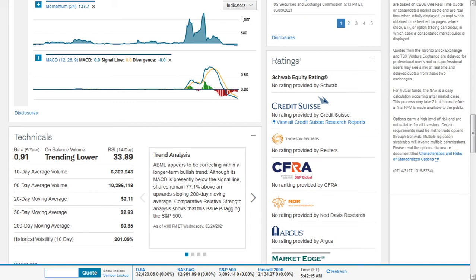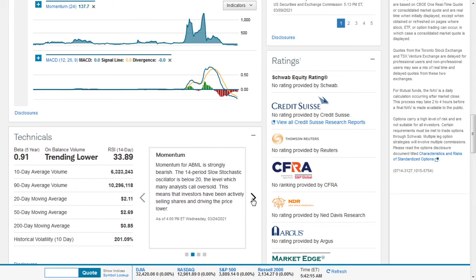So one thing to note here is that it has corrected a lot of late, so it's no longer looking like a volatile stock. Even though that is not a lot, it doesn't mean so much, but normally volatile stocks, you normally find them in triple digits above their 200-day average. That's just an observation, but in any case, momentum for American Battery Metals is strongly bearish, as you pointed out.